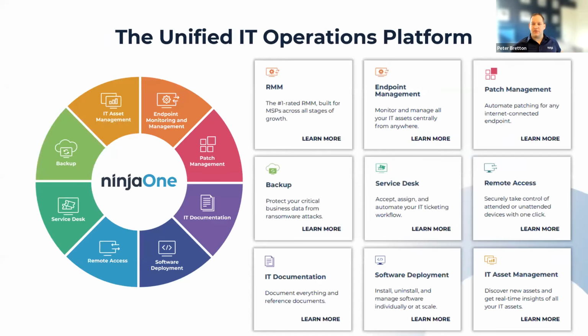Generally, I try not to do the "who is Ninja" up front. I try to keep that to the end, but I think it's important from a context perspective to give you an overview of what Ninja can do before we dive into the rest of the content, because some of what we're going to talk about, you can't do with any ticketing product. A lot of what we're going to talk about, you can, but some of it is unique to a unified IT operations platform like Ninja that combines endpoint management and monitoring and alerting and backup and all of these things in one place.